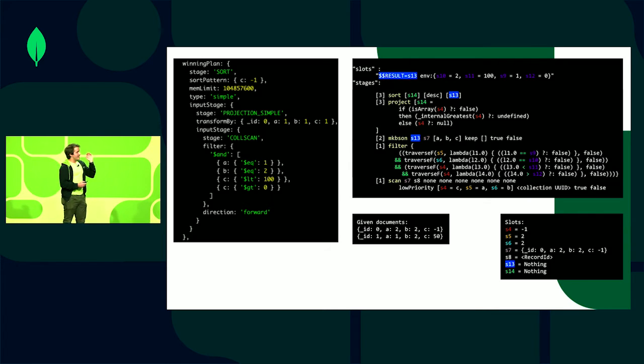Now, once the scan actually binds these values, control is going to return to our filter stage. And of course, this document doesn't match our query filter. A, for example, is not equal to 1. So crucially, execution control is not going to return above. We're not going to end up evaluating or binding a value to S13 or S14 just yet, because our filter hasn't found a set of values that will satisfy the expression that we've defined. In other words, filter is going to keep asking its child stage to update its values until it gives it something that will satisfy the query filter.